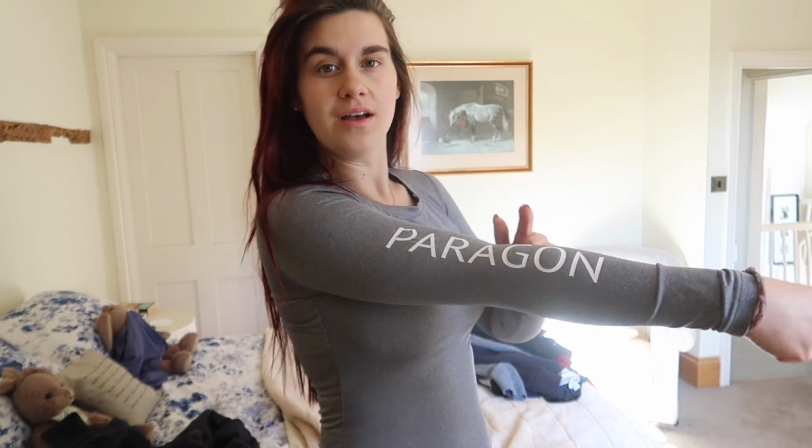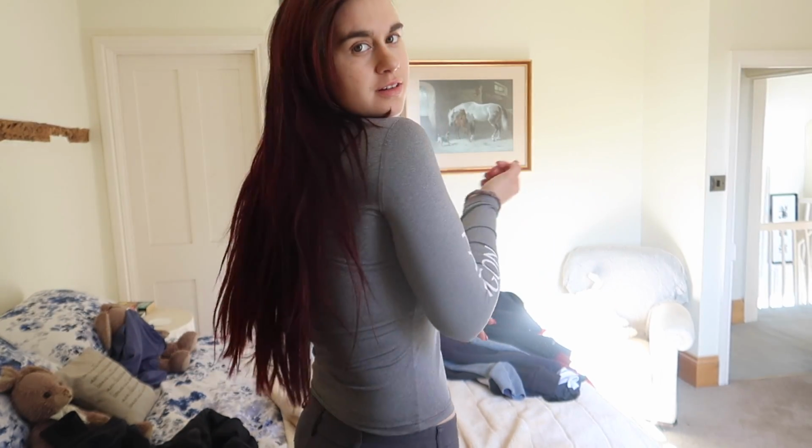Really happy with them. Next up are the more base layer thin layers. This is a base layer from Paragon Equestrian. They also put my name on it, Olivia Dressage there. So yeah, this one's really cool. It does look a little bit small now, okay? Because I got it when I was a little bit skinnier, but it's fine, we can still go with it.